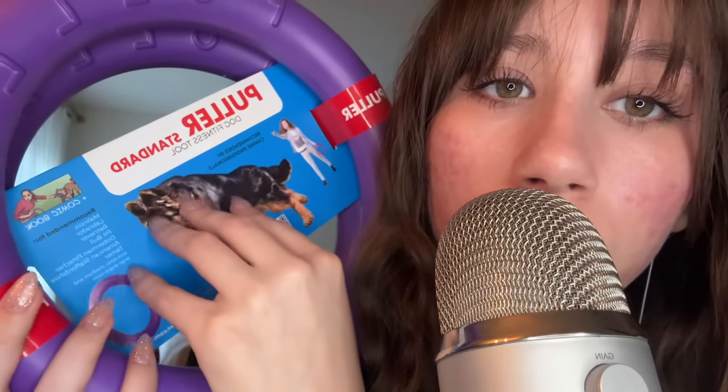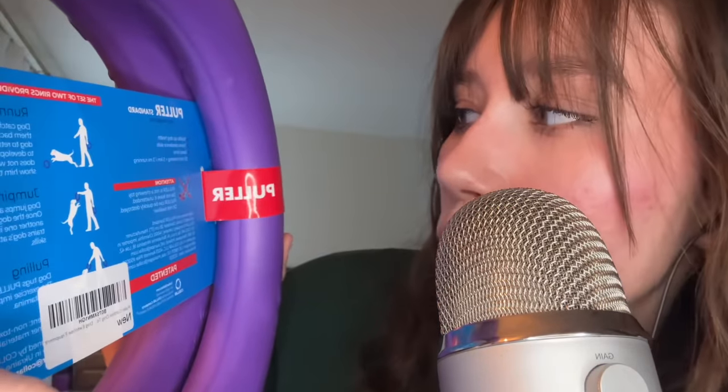And so, it is not a chew toy, but the idea is, since it is circular, you can throw it and it can go super far. And also, you can hold it and, like, just suck on it with your dog. I have not put it to the test with my American Staffordshire Terrier.